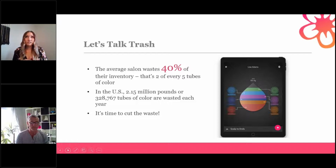Okay, so Tim, you mentioned having a scale and an iPad and Bluetooth. So how exactly does it work where they're weighing it, and what is it calculating, and how does Rosie come into play, and how does Rosie know? So that's a great question.